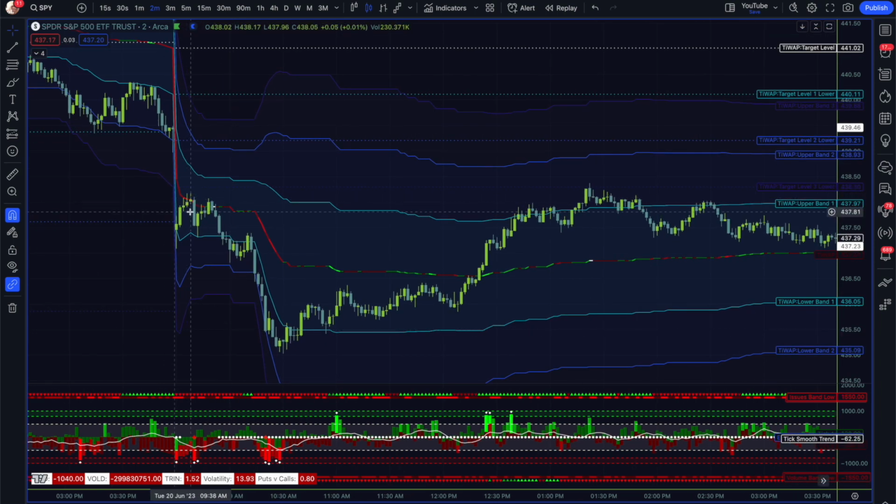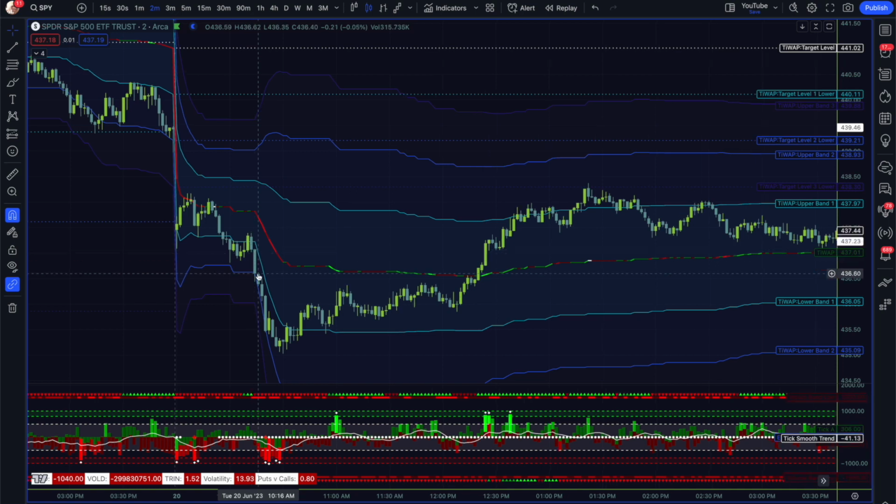Seeing the double test of the TWAP on the session here, followed up by the breakdown of the first standard deviation low. This was my short entry signal right about here, where we had the initial break, a retest, and then another break. I did cover this recently in a new video regarding how to use TWAP to find intraday trades. So this was a successful trade.